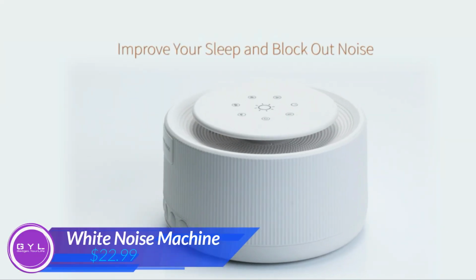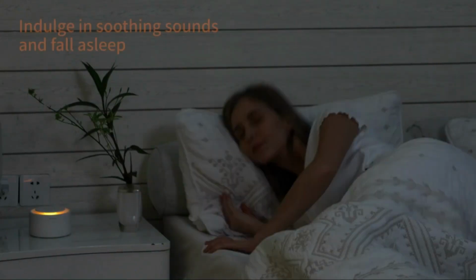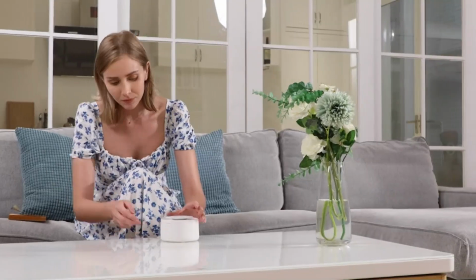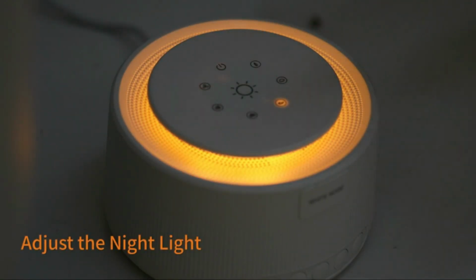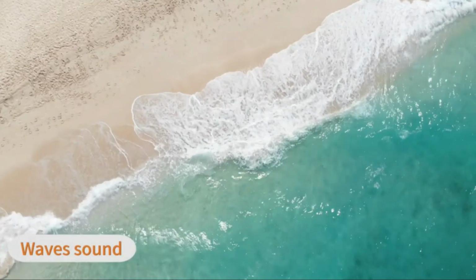This white noise machine is your answer to a night of restful sleep and relaxation. You can select from a vast variety of soothing white noise, nature sounds, and ambient melodies that can help you drift off into a peaceful sleep. The night light is adjustable and you have 3 auto-off timers. Choose the sounds that you like, from bird sound to thunderstorm and wave sound.